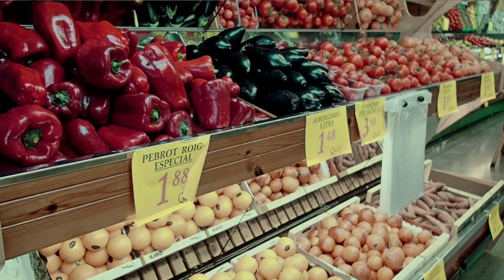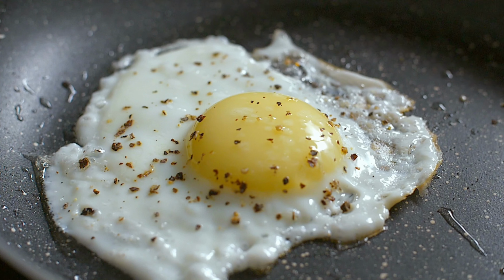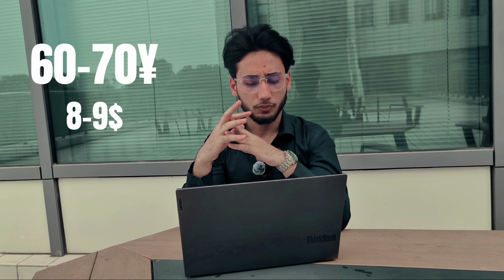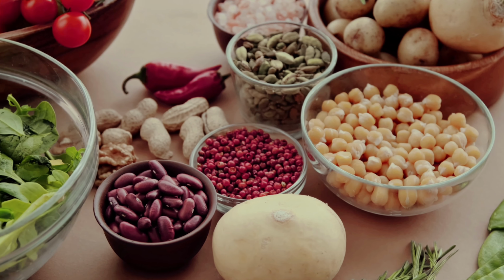Then oil, you need like 2.5 liters for 1 month, and it's gonna cost you 30 RMB. The other things you need to make different kinds of meals, potatoes, onions, tomatoes, are gonna cost around 35 to 40 RMB for a month. The eggs are gonna cost you 14 to 15 RMB, 30 eggs for a month if you take 1 egg a day at breakfast. The milk, 12 liters is enough for 1 month for one person, and it's gonna cost you 60 to 70 RMB. Then if you buy beans, chickpeas, sugar, tea, or small things like spaghetti, all these are gonna cost you like 40 to 45 RMB.